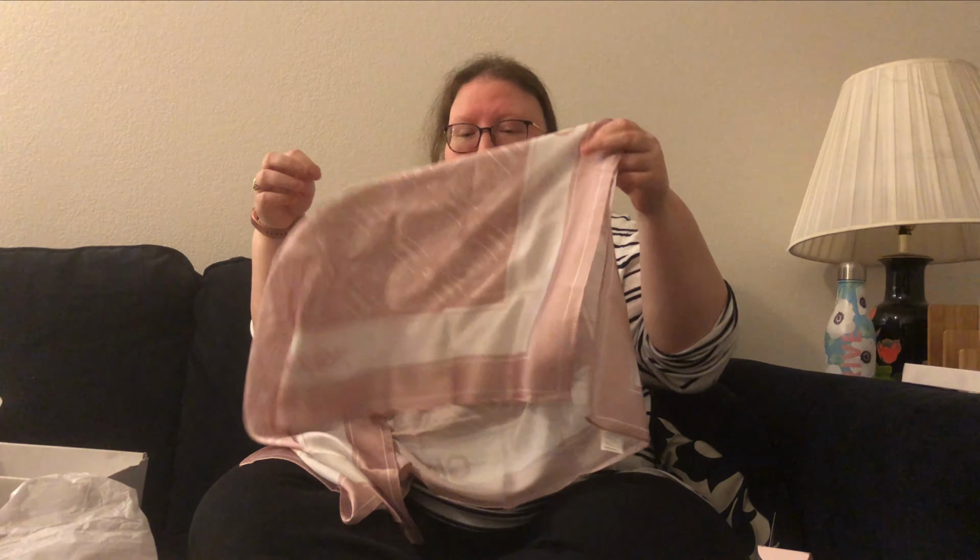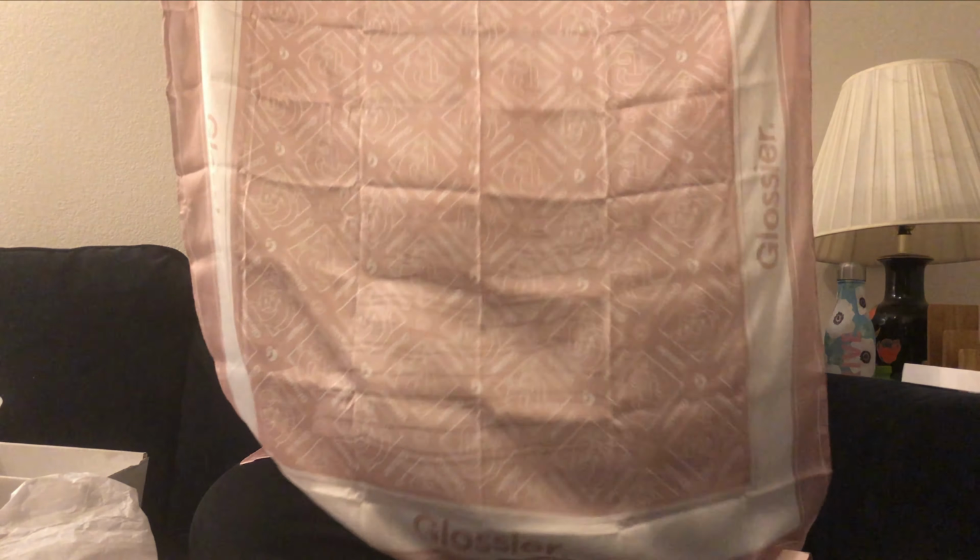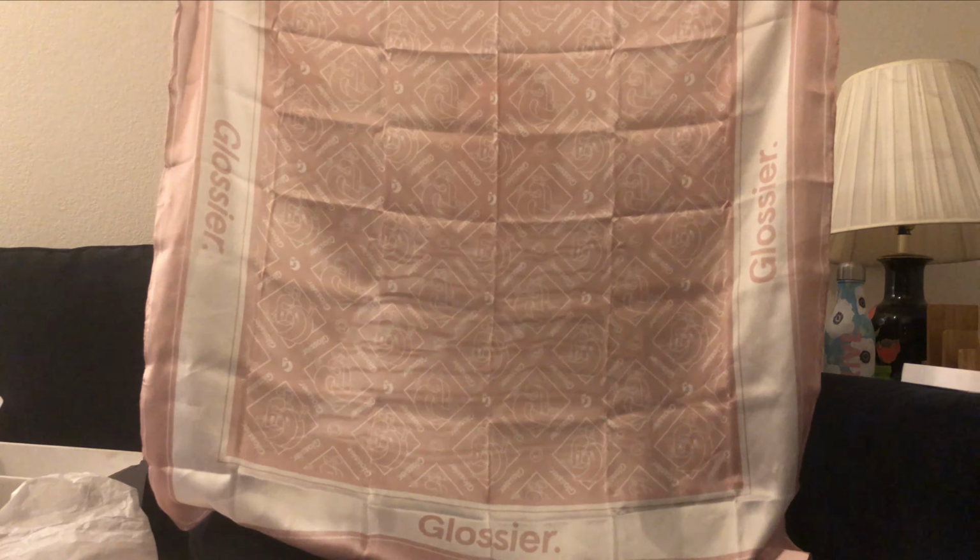But the paper was tucked in there, and it had the kind of strip where you go brrr, and you pull it off. And it has the tissue paper that folds out, and inside of it, folded up so nicely, was this Glossier scarf, which is super awesome. It's a grayish pink, like a mauvey color. It says Glossier around the 4 corners.